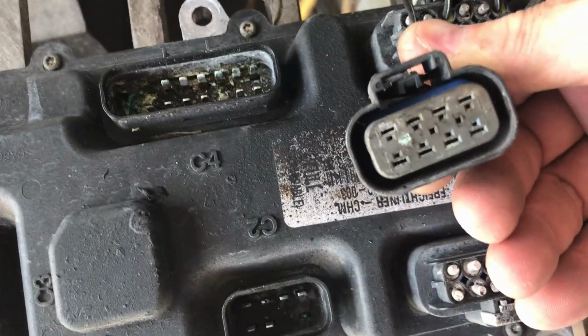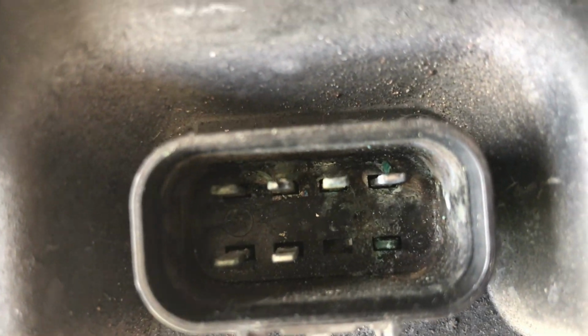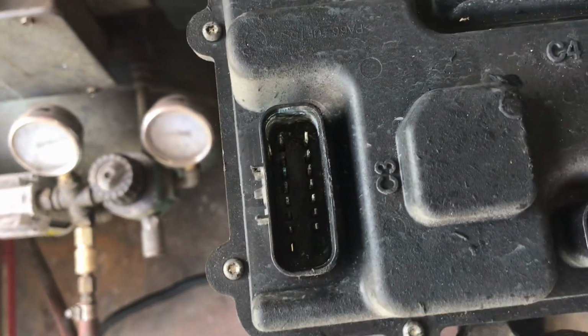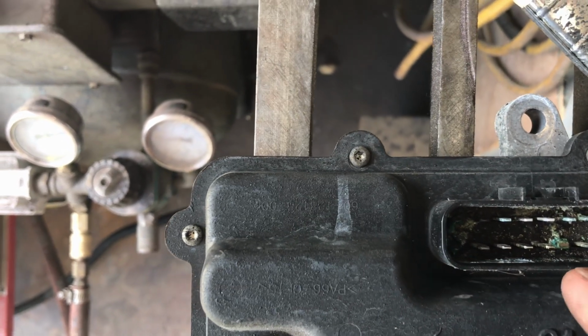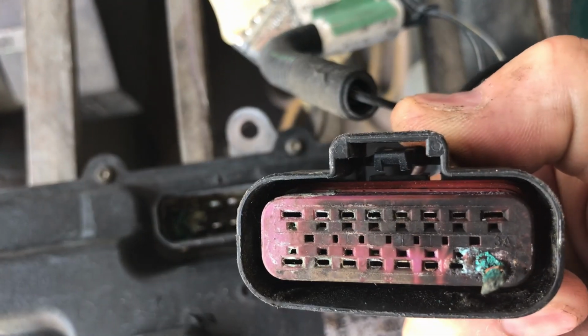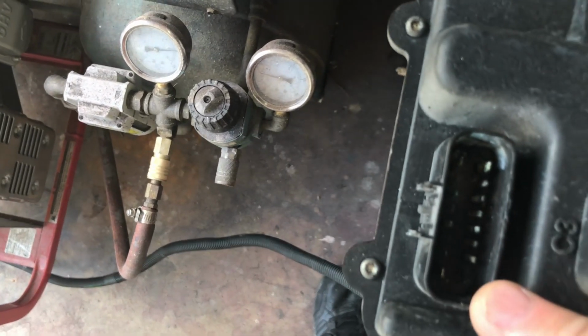So what do we got? Here's the little one. I guess that's just two empty spots, not a broken pin, because the pin is not here. That's good. And here's the big plug. You see, 1, 2, 3. Right? 1, 2, 3. Okay. And then here's the next largest plug. Only one pin is in here, and there's only one pin missing from there.